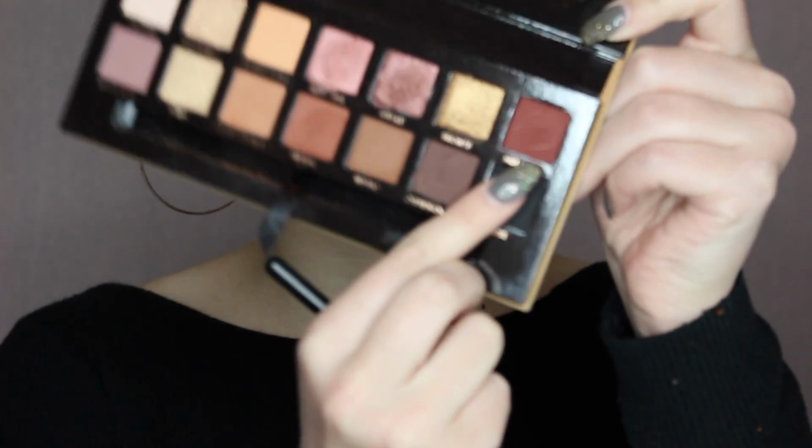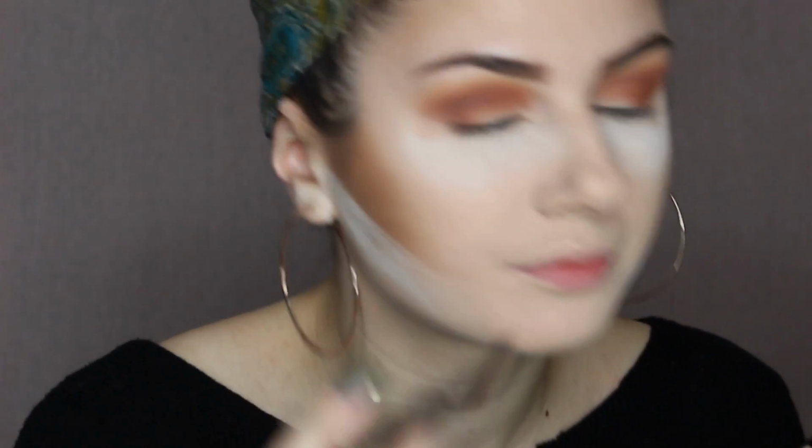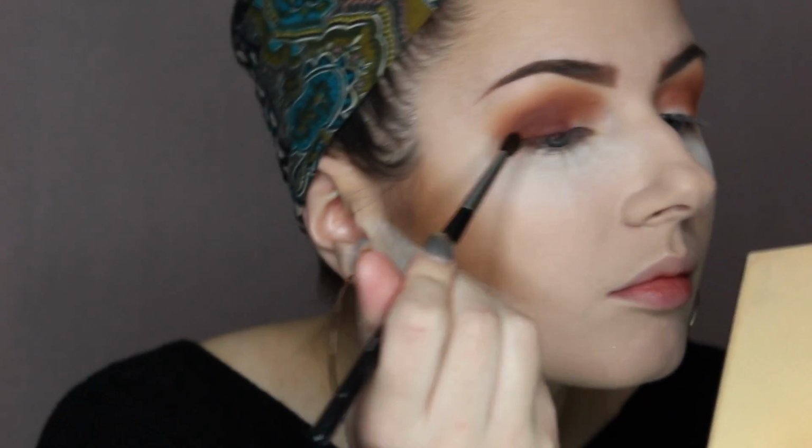Going back into the palette using a little bit of a smaller blending brush, the Morphe M507 in this Mulberry shade. I'm just going to pack this on my outer corner. That just made it a little bit more vampy and gave it that extra drama. You could even blend out this vampy shade all over the lid and just stop right there, call it a day, call it a smoky eye, and you're good.